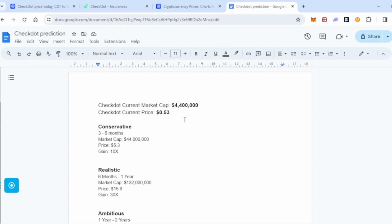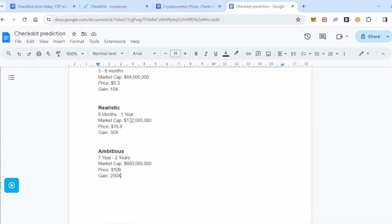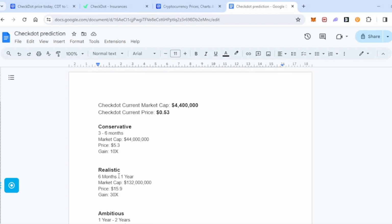So now let's get into the last part of the video, which is a price prediction on Checkdot, which I like to do on most of my coins. I like to do a little price prediction at the end of the video and talk about what I believe Checkdot is going to be hitting within a certain time period, but I also break it down into 3 different categories where I believe different investors will be sitting.